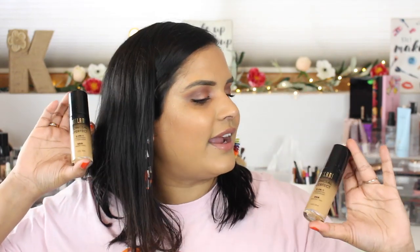Next is a tried and true. This is the Milani Perfect 2-in-1 foundation and concealer. They came out with this quite some time ago, and I've tried this before, but I rebought it because it looks like they've added to the shade range. I bought Warm Sand, which is 08A, and 09A, which is Natural Tan. I feel like 09A is a better match for me, so I'm thinking I might return this, or I might keep them and just mix them.